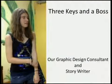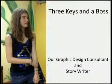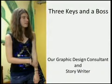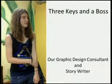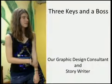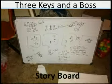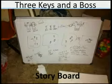This is our graphic design consultant and story writer. This is my 19-year-old daughter. She's into designing things, mostly illustrations, so a lot of things we have to scan in, or things like that. She designed our storyboard. This is our real rudimentary storyboard.